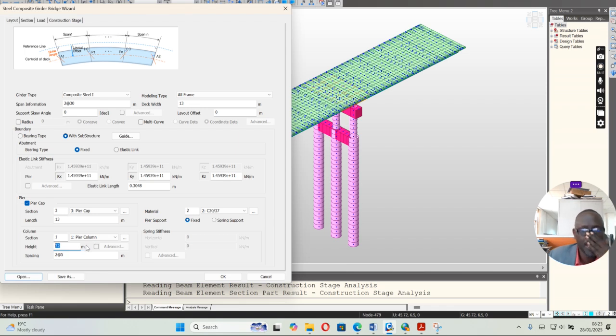You indicate. If it is a pier wall, you don't put the spacing there; it remains 0. So you just get your normal pier wall. And then the material section, the material property, you also ask here. That is the first layout area where you are supposed to work in your model.